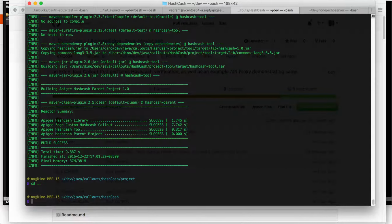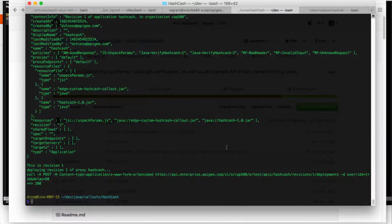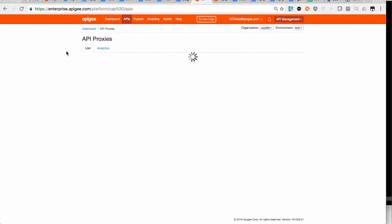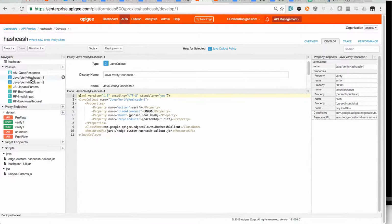Now that I've got the thing built, I can provision this into my organization using a script that is also included in the repo. So I'll specify my organization, that's the name of it, and specify my credentials. And this script is running curl commands that use the Apigee Edge Administrative API to provision the API proxy and to import it and to deploy it. So it is now deployed. And if I flip over to my user interface for Apigee Edge, you'll see there is the API proxy, and it is deployed. And we can have a look at the policies that are there and the flows that are there and so on. So very simple.